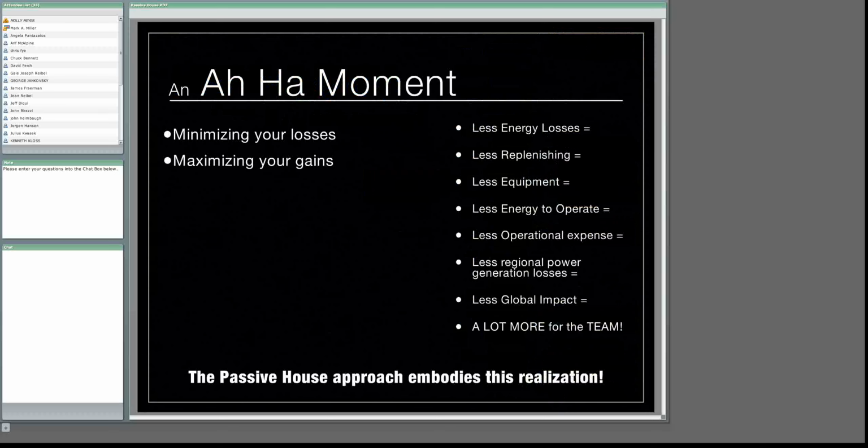So the thought process is like this. If we can build a building that produces less energy losses, then there is less replenishing that we need to do, which costs money. That means we need less equipment to make that small amount of energy to keep the building comfortable. That's less energy to operate that smaller equipment. That's less operational expenses annually. Less regional power generation losses. We lose a lot of efficiency just transporting the power from where it's created to our buildings. And this is less global impact, which means, hooray, a lot more for everybody else. And this is the Passive House approach. It embodies this aha moment or this realization.